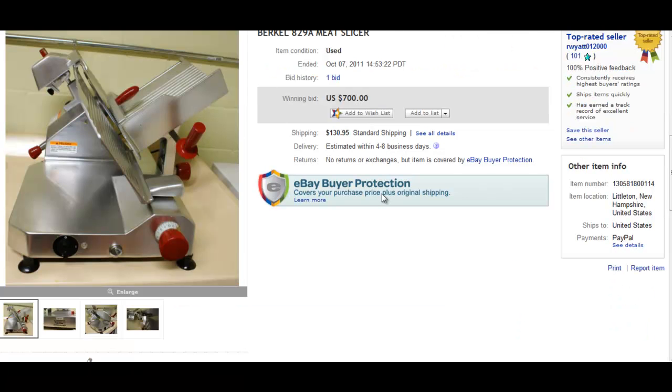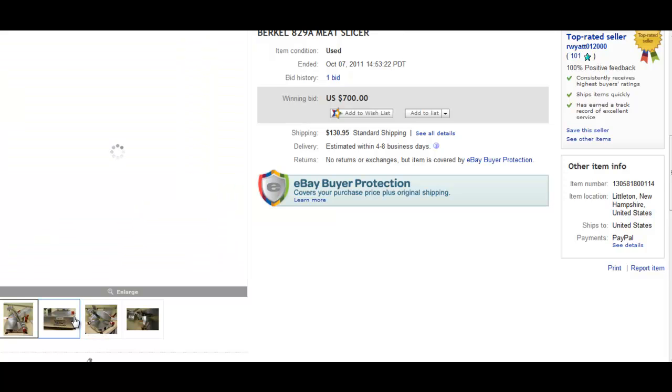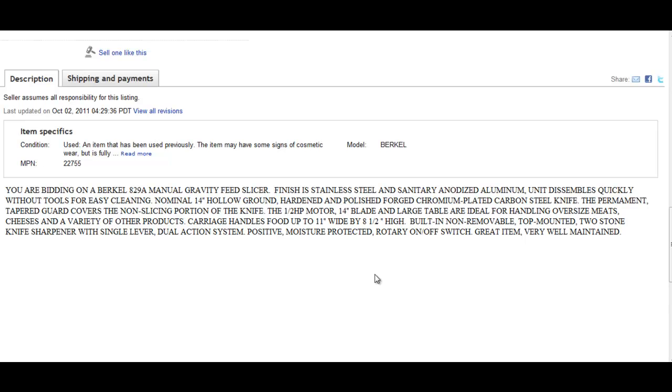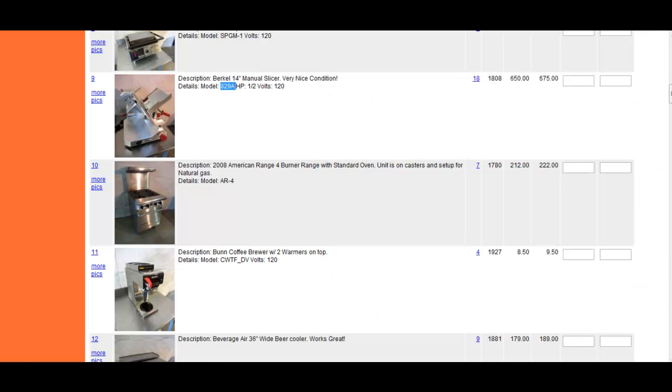Here we go, meat slicer, Berkel. I have sold probably 10 of these, mostly Hobarts. Hobart's a great name. Berkel's a good name. But like I said, you have to be able to ship these things out too, unless you want to do local pickup. So with shipping, don't get in over your head.